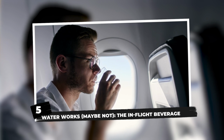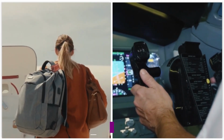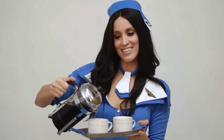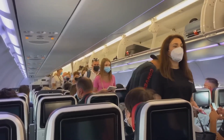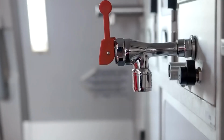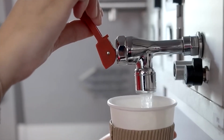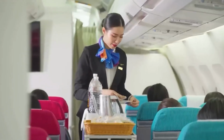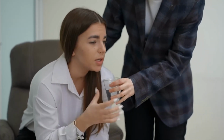Water works, maybe not. The in-flight beverage warning. Think twice or maybe even 3 times before ordering that coffee or tea on your next flight. While it might seem like a comforting way to pass the time, the water used often comes from onboard tanks that aren't always sanitized as frequently as you might hope. The water tanks on airplanes are typically filled at the airport before each flight. However, the frequency with which these tanks are cleaned and disinfected can vary depending on the airline and the airport.